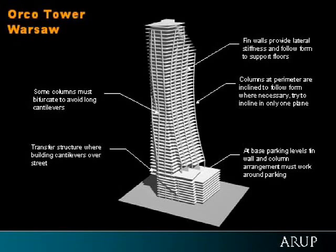When we've built inclined columns on a sloping face, we try and have them inclined only in one direction, and that way you can use conventional formwork and rectangular columns. For planning reasons, the building cantilevers over the main street, and we have therefore a big transfer structure.